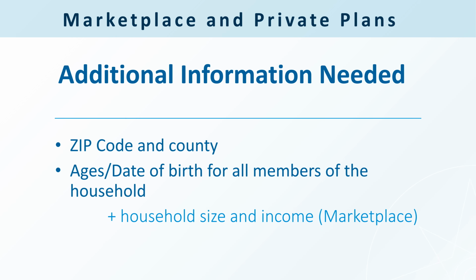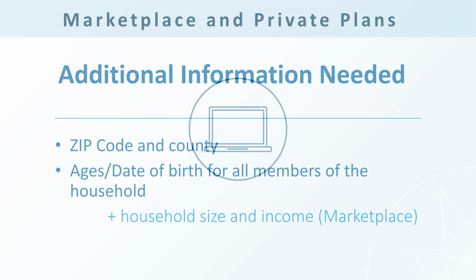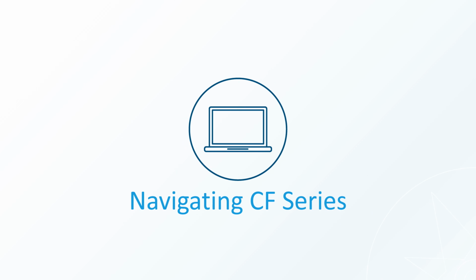Healthcare.gov is a great tool to help you determine who to include as part of your household and what counts as income. It's important to get this information right as it impacts how much you pay for health insurance. Information to have ready when you start your plan search can also be found on cff.org in the Navigating CF series.